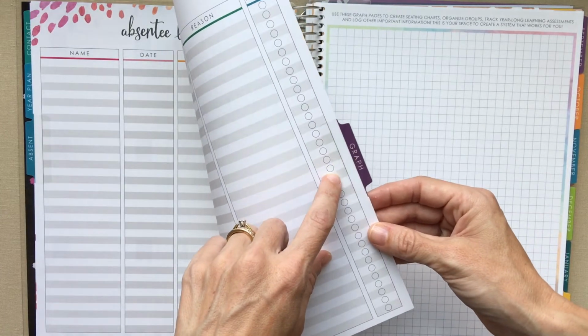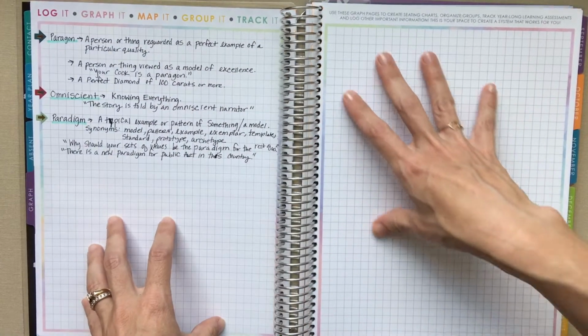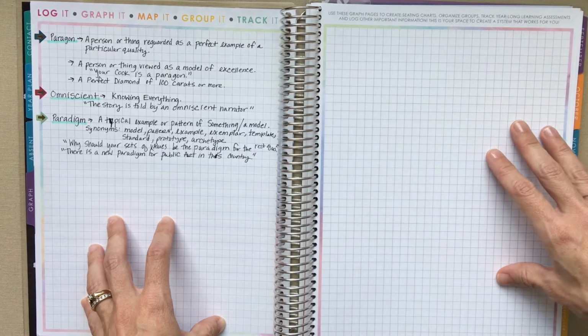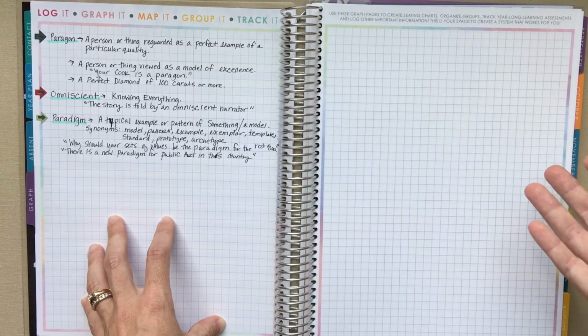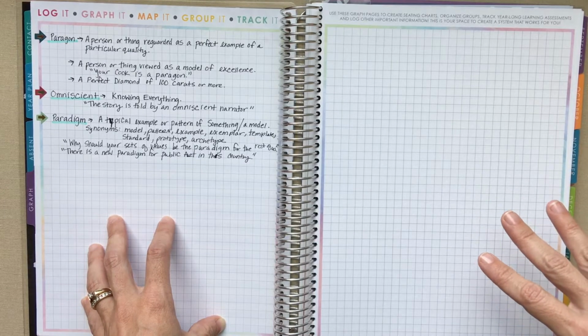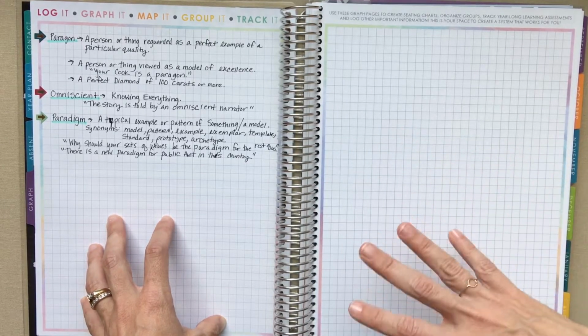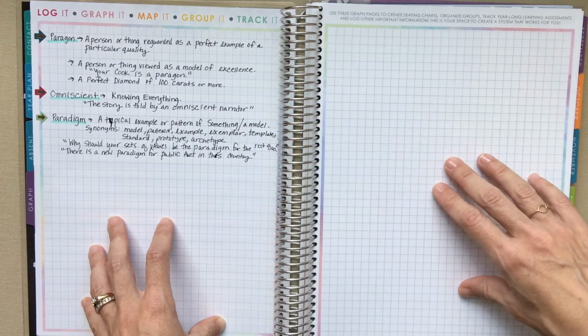Then you get graph paper. And I love this because some teachers might want to draw out the floor plan of their classroom and where they're going to put tables and furniture for seating charts and such. They can track other things like assessments on here. There's so much you can do with a graph page.